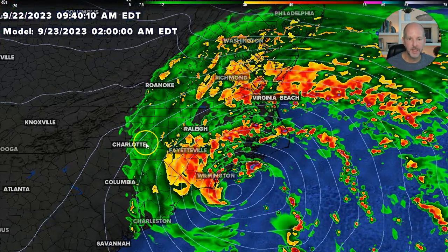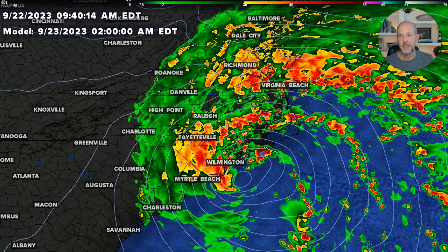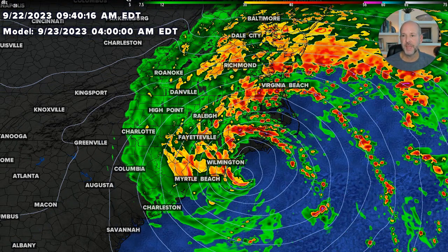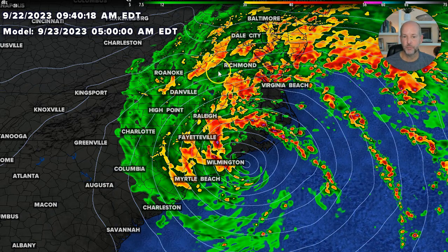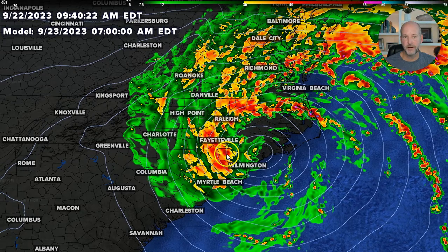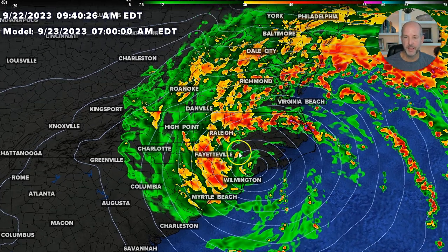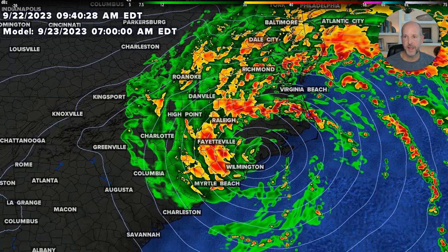Back edge, again, even though the models are showing some of this rain back here, it's going to have a tough time. The air is pretty dry on the edges back here, so this will be really sharp. It could be just some light sprinkles. We go into Saturday morning. So Saturday morning, 7 a.m., probably going to be moving into eastern North Carolina, but all the mess is already here. You see all that heavy rain.